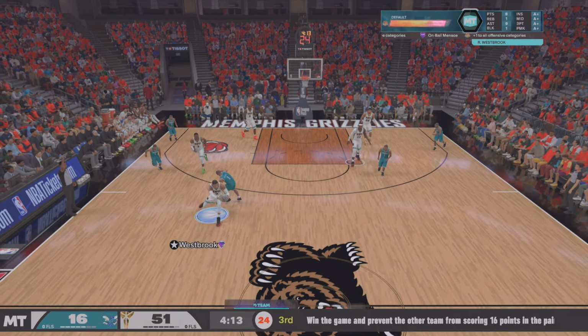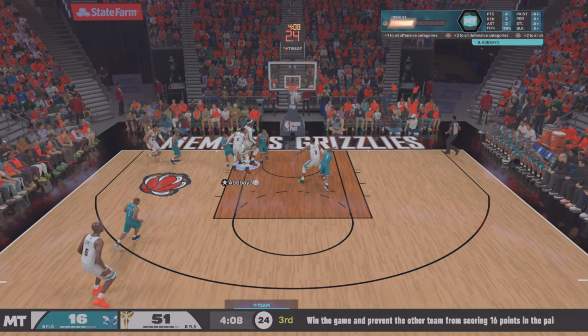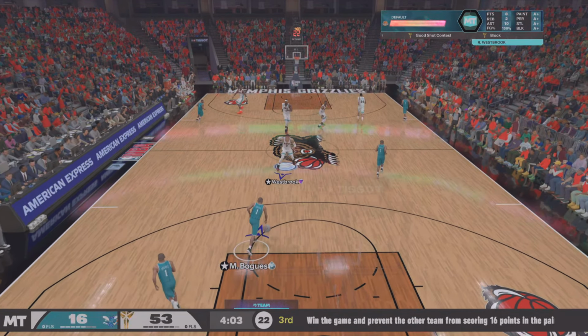From past the arc, Westbrook with the block. Boy, Westbrook is explosive in everything he does. Yeah, it takes vision to spot those openings. Good ball movement.